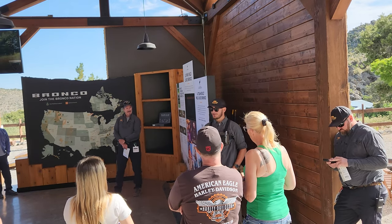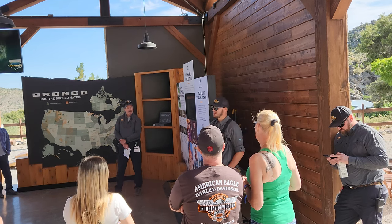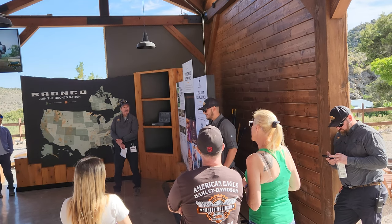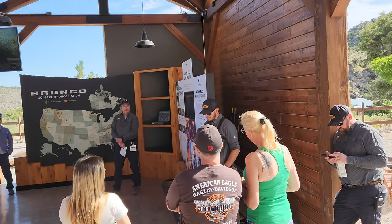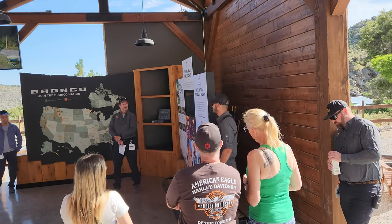I have two Broncos on order, so for those of you that have your Broncos, congratulations, must be nice. For those of you that are waiting, me too. I have two, they are both four-door, one's a base, one's a Big Bend, Sasquatch package, Oxford hardtop.